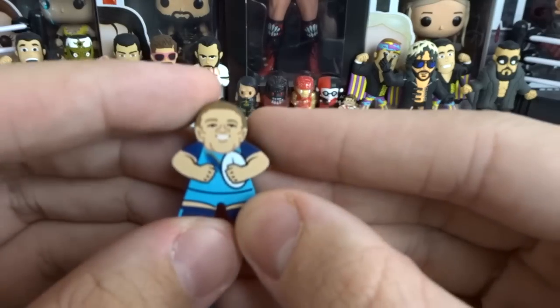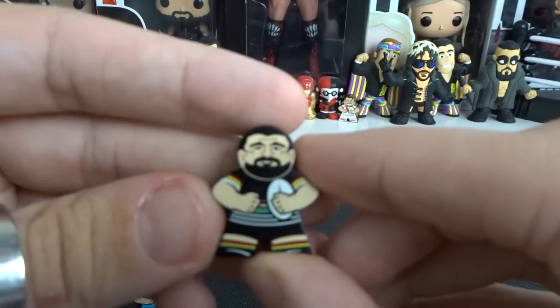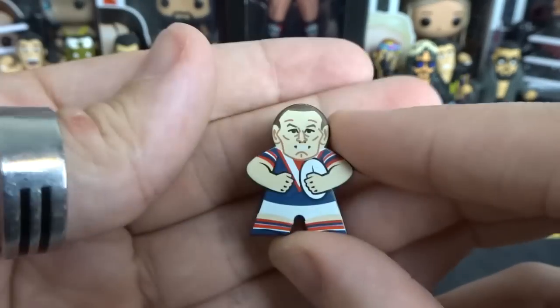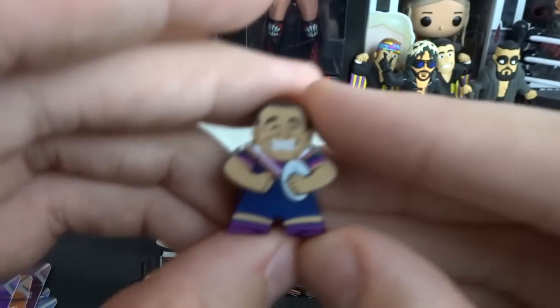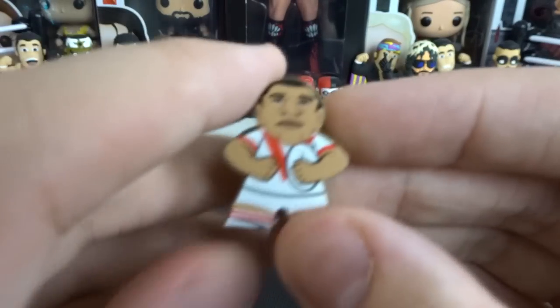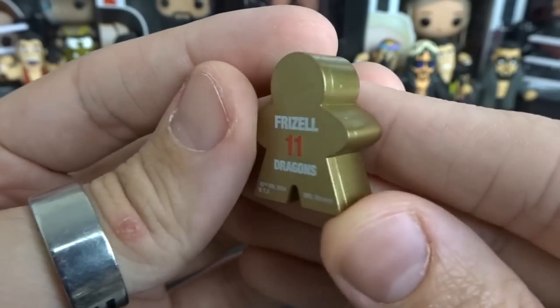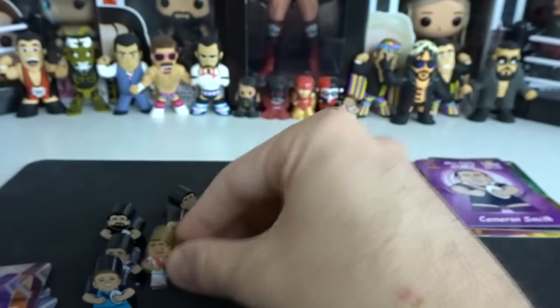For our figures, we got Ashley Taylor, we got Cleary, we got Mansour. We also got Cordner, we also got Chambers, and of course we pulled our second ever gold figure, and it's another Dragons. It's Frizzell. Look at that, guys. The gold is real. It is a golden episode indeed, guys.